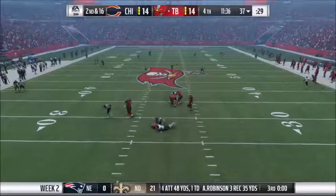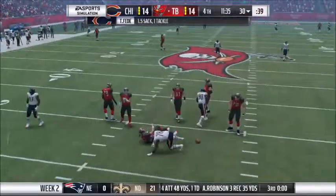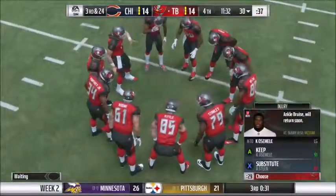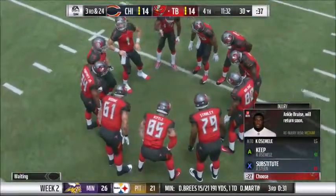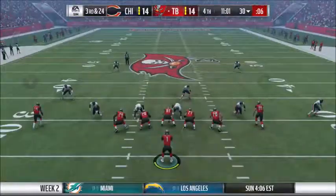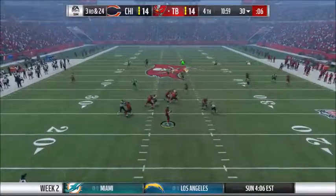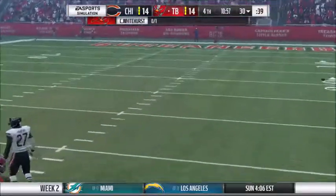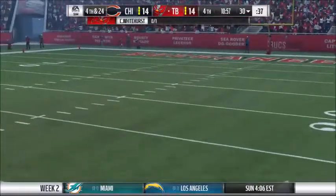and he looks to pass, and he gets sacked. And Feedy gets another sack on the day, and Kelechi Osemele's back. So Charlie Whitehurst gets the ball, and he misses a wide open receiver. Josh Malone was open.